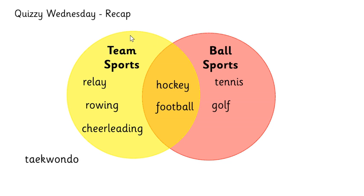All of the ones in the yellow circle are team sports. All of the ones in the red circle are ball sports. And where they overlap in this middle section, they are team sports and ball sports.